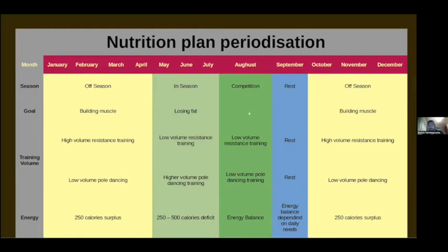And after that, we have competition and rest. In competition, we have a deload phase, as we call it, with low volume resistance training and pole dancing training as well. And the energy needs will come to energy balance, basically. No surplus, no deficit.